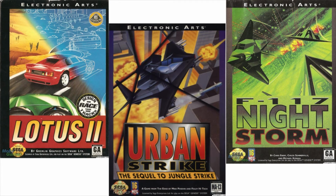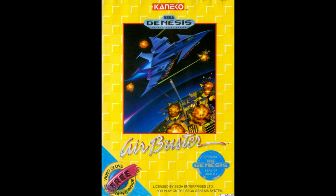And EA's influence even went into some other games too. Like here you see another game from Kaneko. Not sure how you pronounce that actually. Airbuster, which doesn't completely follow the template, and obviously it's not the same company, but still uses a picture shrunk down into top middle of the screen with a weird border all the way around it.